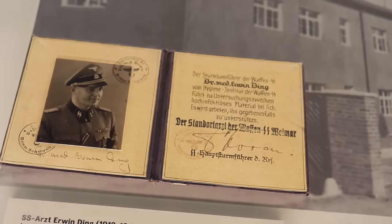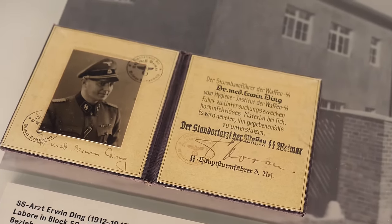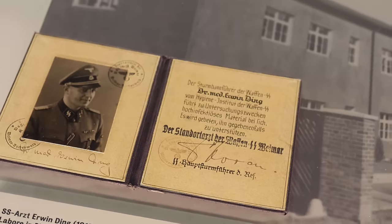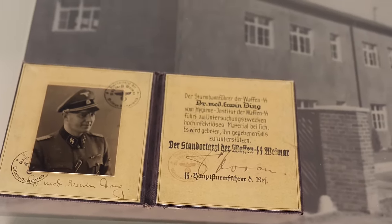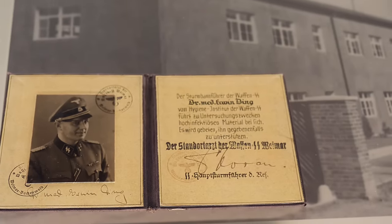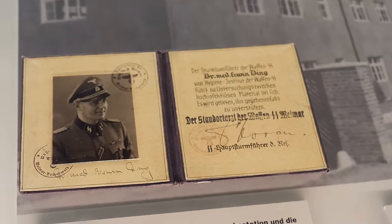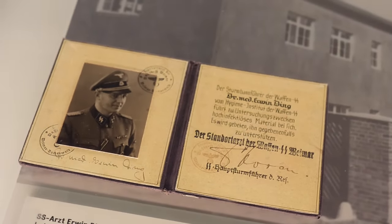This is the SS doctor here at Buchenwald. His name was Erwin Ding, so he was in charge of a lot of the experimental stations and some of the labs in Block 50. Given what we've seen already, definitely a terrible, terrible human being.